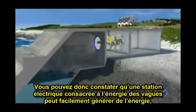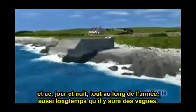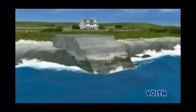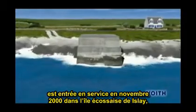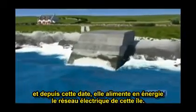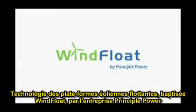This is how easily energy can be generated with a wave power station, day and night, all year round, as long as there are waves. The world's first power station of this kind was put in service as early as November 2000 on the Scottish island of Islay and has been feeding power to the grid ever since.